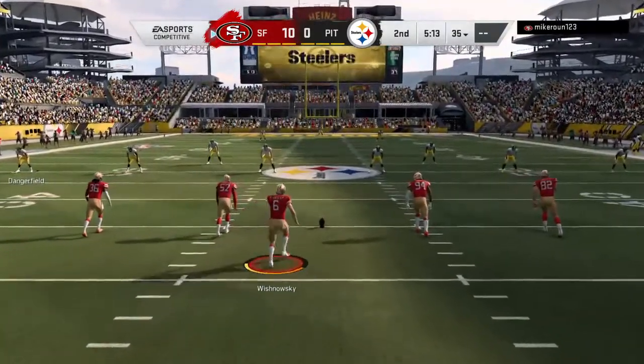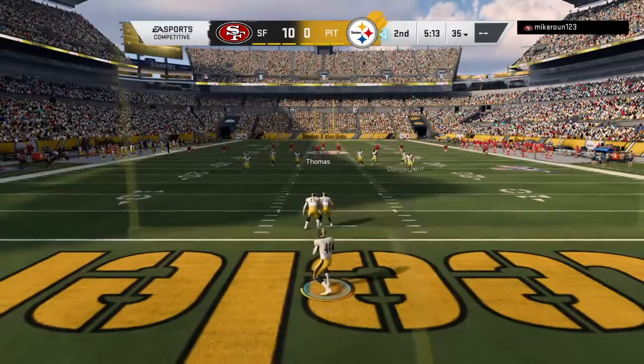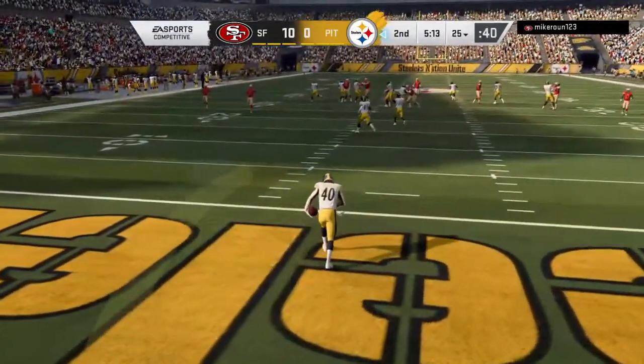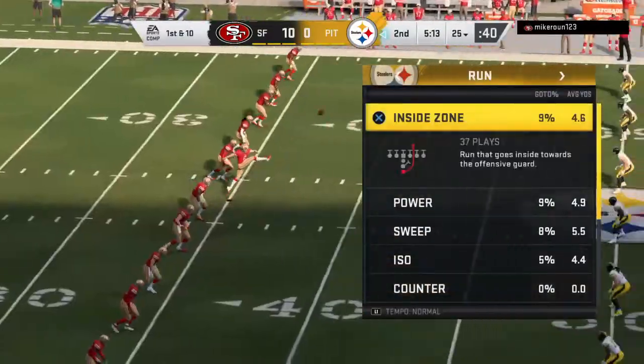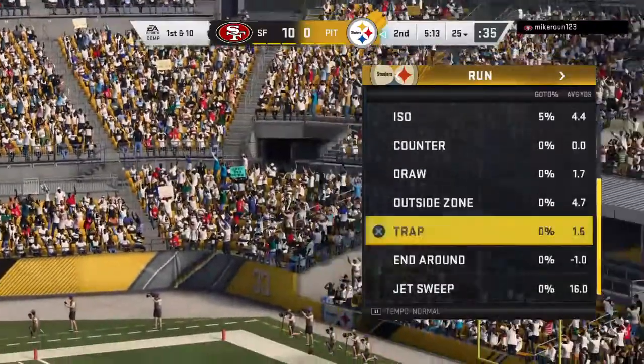Set now to kick this one away, and off it goes. That'll be taken in the end zone. And he won't return this one. He'll go down to a knee, and they'll start at the 25.